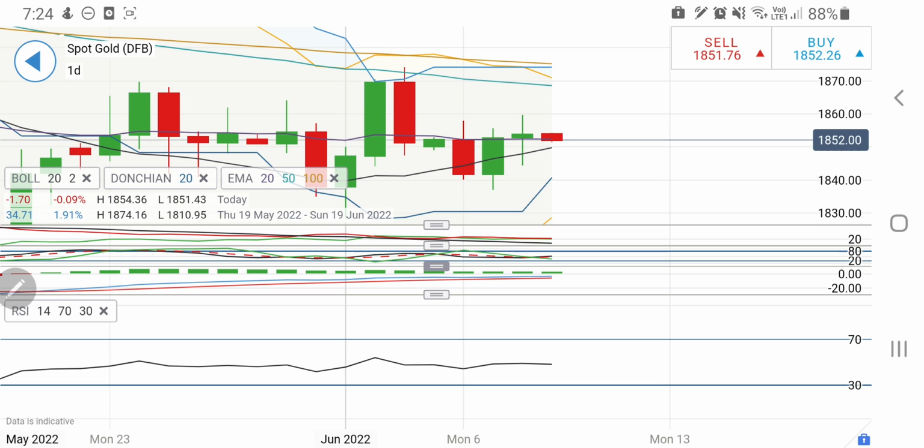First target 1847, next 1845. If these two levels are taken, if it breaks below these two levels, then there is definitely a stronger drop for 1840, 1836 and below levels. So till 1845, trade with caution.